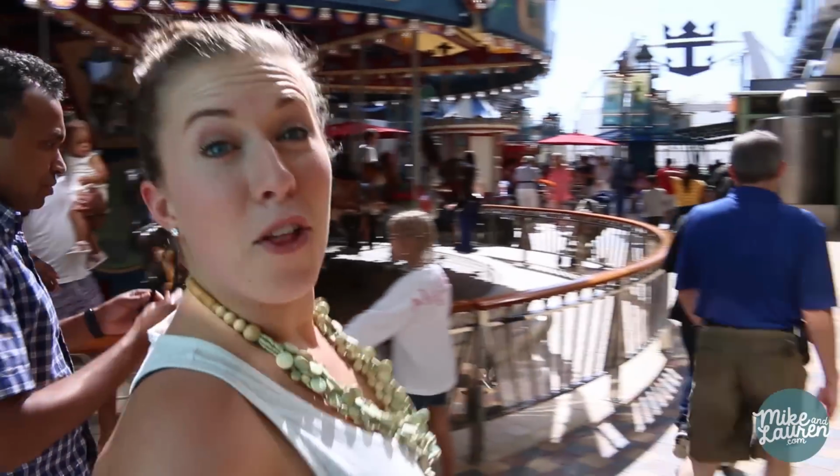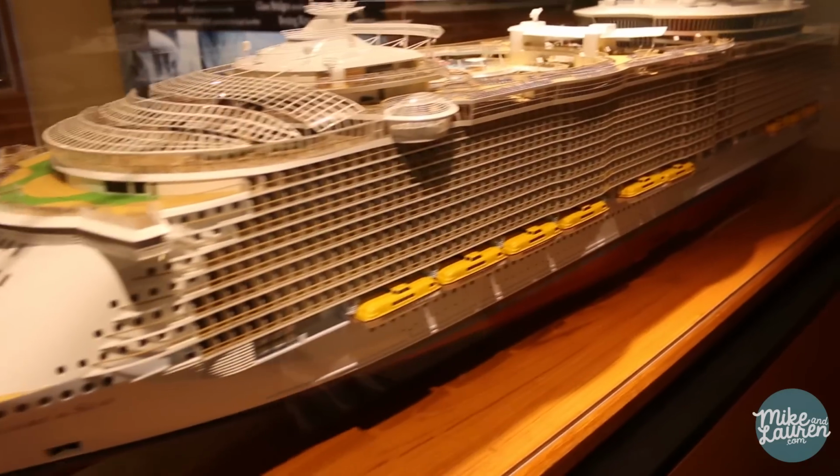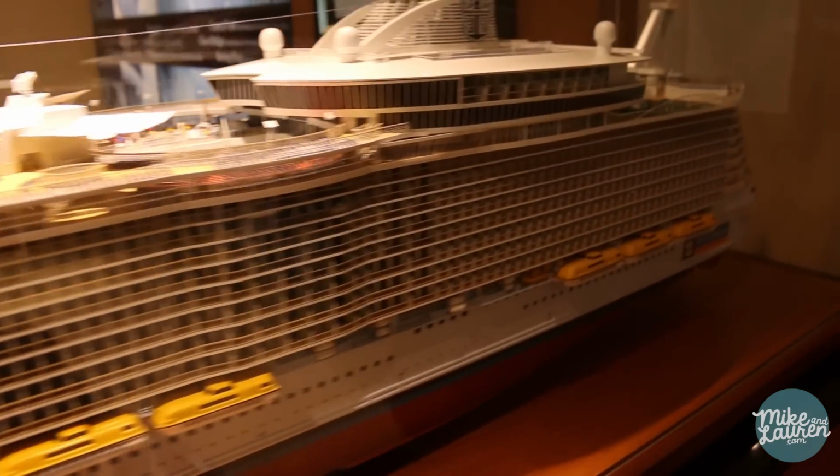The Allure and her sister ship Oasis of the Seas are very unique because of the neighborhoods that they have on board. These neighborhoods include Central Park, the Boardwalk, and the Royal Promenade. Now, all these perks and amenities don't just make Allure the largest ship in the world, but the largest ship by a long shot. She is 30% bigger than her next biggest competitor, the Norwegian Epic.